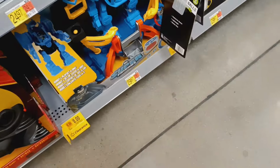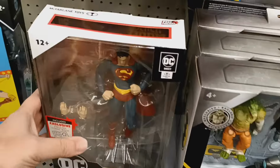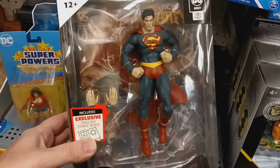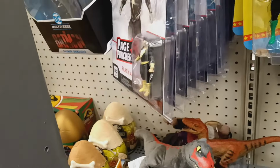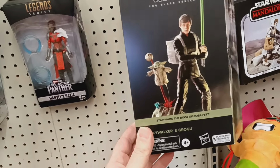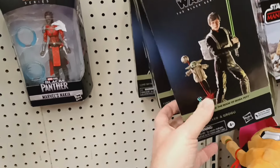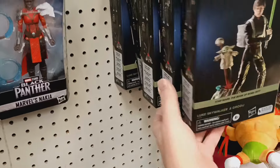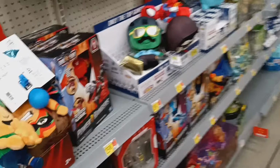I remember last time I was here, they had a whole bunch of the Superman page punchers. Looks like they only got one full-size Superman page puncher left. Not the small page punchers. Target already sold out of all theirs, probably at full price, before they could get the clearance. But still got plenty of these on the pegs here at Walmart. I really don't want to pay $45 for it. I might eventually do it, but not today.